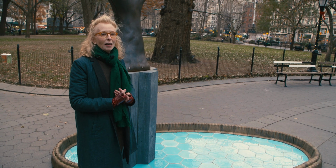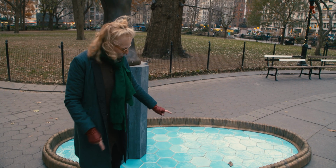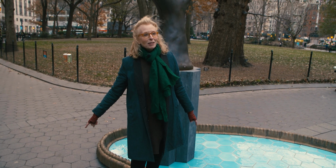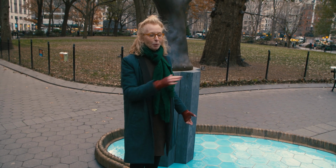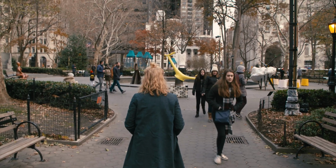We understand tiles in New York. We understand pavement in New York. We also understand that this, even if you don't see, is the same hexagon as right here. So I'm lifting the existing vocabulary from the existing ground onto here.